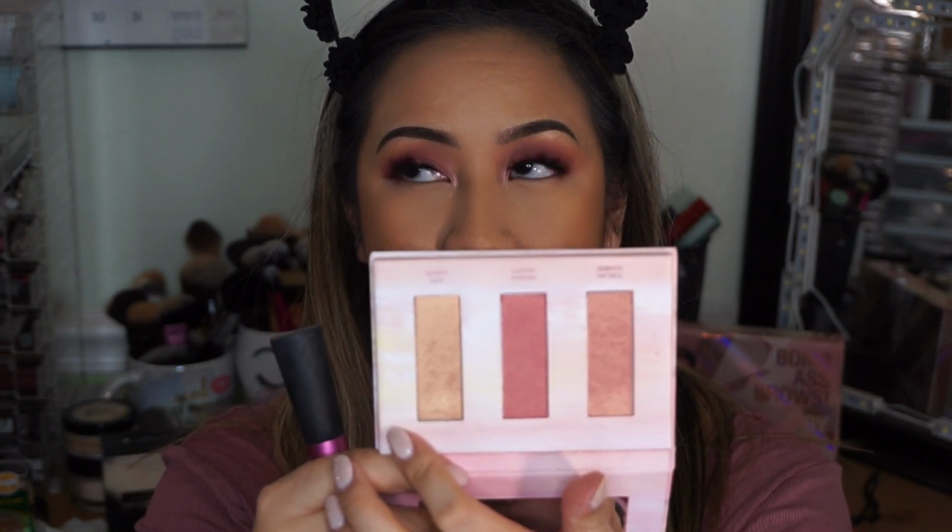I really like this palette from Wonder Beauty. One of my favorites. You get 2 blushes and then 1 highlighter. This highlighter is kind of deep for me, but I really like it. I think it's really pretty. The lighter blush is definitely one of my favorites, but this one is super pretty too. So I'm gonna use these. I'm gonna mix between the dark pink and the light pink. It does have a little bit of shimmer, so if you don't like shimmer in your blush, it's probably not gonna be for you.